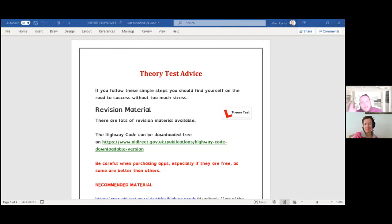So the fact is, the good apps, you might have to pay for them. You can buy the Highway Code books. You can also buy Highway Code DVDs for the hazard perception bit. You might have to pay for it, but it'll pay off in the end.